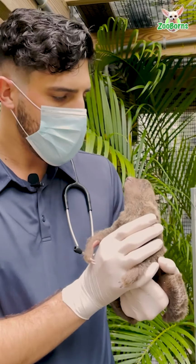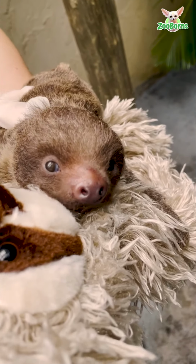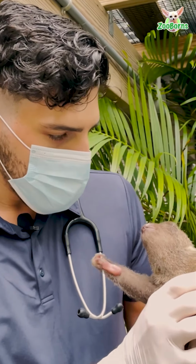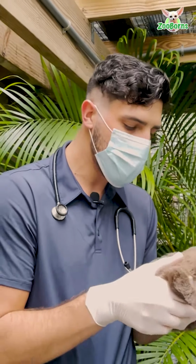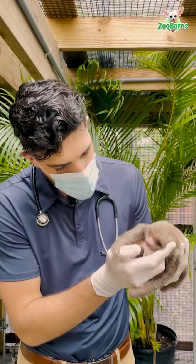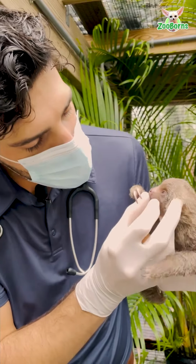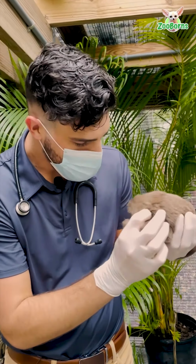She seems bright, alert, investigating the environment, got good muscle tone. I'm going to look at the eyes, ears, mouth, and nose. It's very well hydrated, clear, no discharges, breathing well. And then lastly, I'm going to do an oral exam, if little baby will let me, and try and look at those little teethers. There we go. Oh, good job, little one.